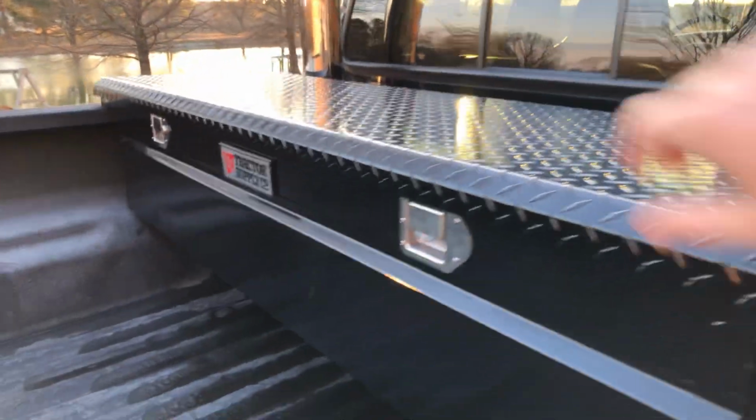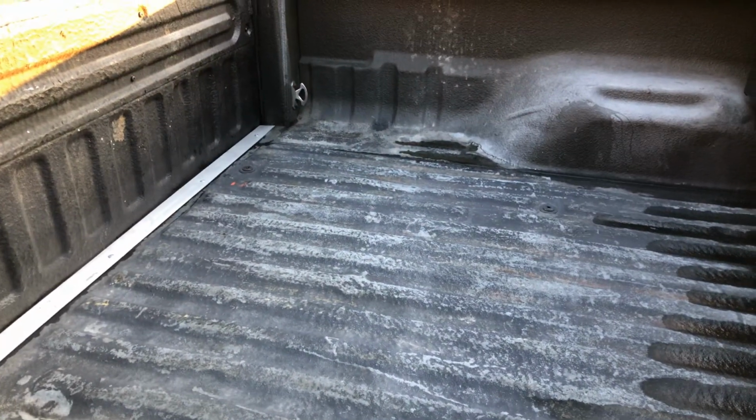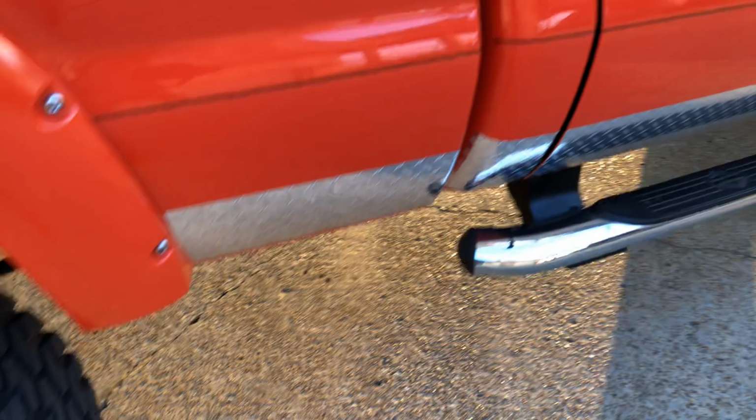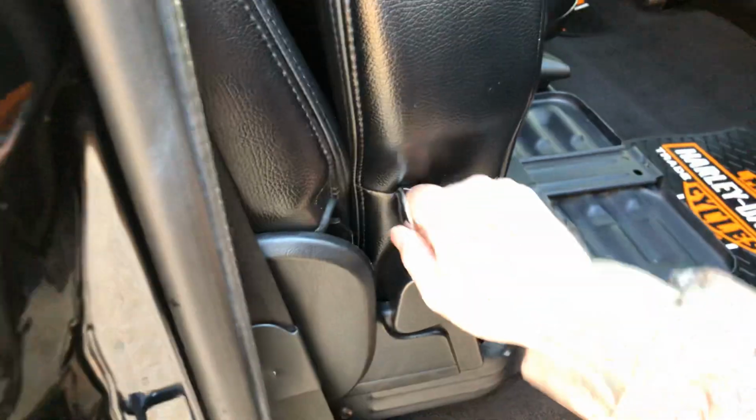Got a toolbox. Looks brand new. Some kind of bed liner material, Rhino. These seats fold out with the flat storage. You want to put a toolbox or something like that. The other side does the same.